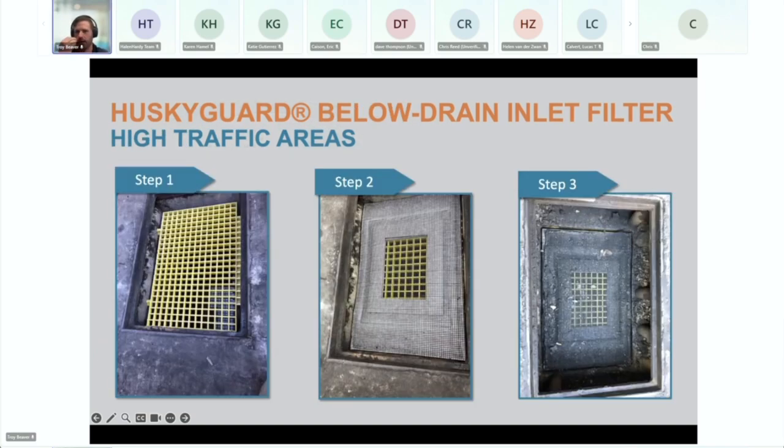For heavy traffic areas, we take the same concept and put it below the grate. It's a little more effort on the install side, but it still gives you the added benefits of having both oil and sediment capture. Also, the secondary grate that it sits on prevents it from falling into the catch basin and allows for easy maintenance just about 6 to 8 inches below the grate. These can also be customized to pretty much fit any drain size.